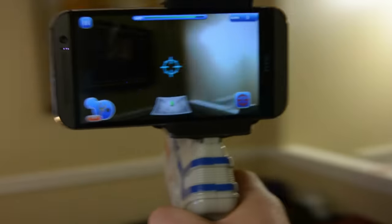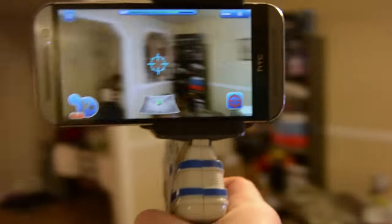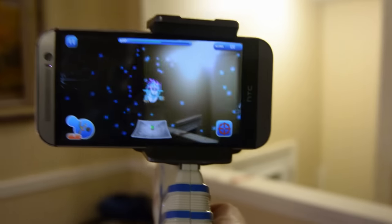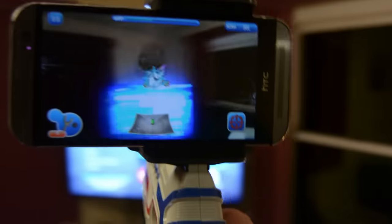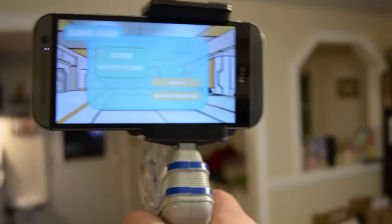All right, where are these robots here? Here's a guy. Boom. Gotcha. All right. Oh, right here. Got him. Oh, we got a robot over here. There we go. Can you guys see this? So you tilt down to reload. Oh, I died.